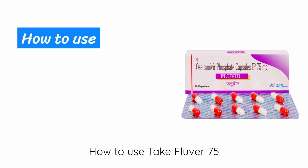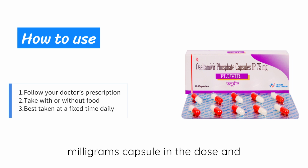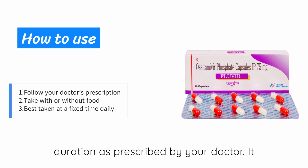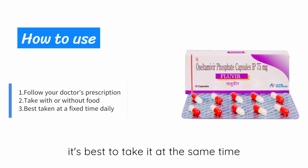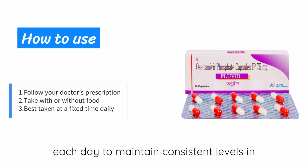How to use. Take Fluvir 75 mg capsule in the dose and duration as prescribed by your doctor. It can be taken with or without food, but it's best to take it at the same time each day to maintain consistent levels in your body.